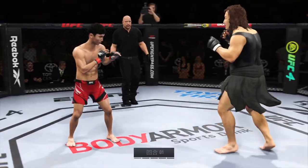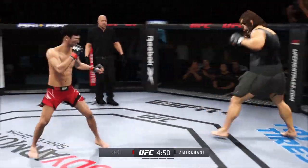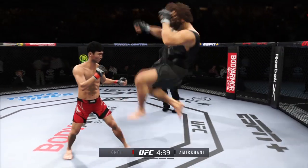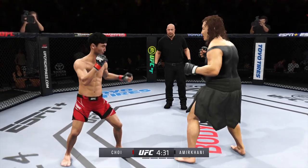Tension is palpable as this fight gets underway, and it's going to be interesting to see how this matchup plays out. Definite striker on one side against another guy who can really do it all. And in those situations, normally the guy that's more well-rounded will be the one that will find success. I want to see how this plays out.